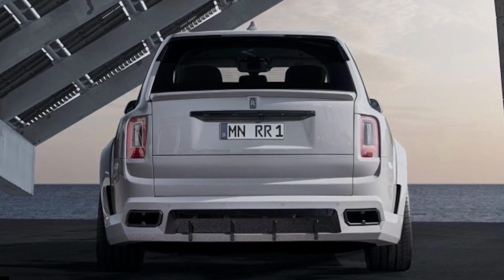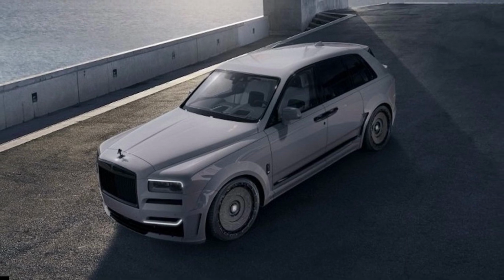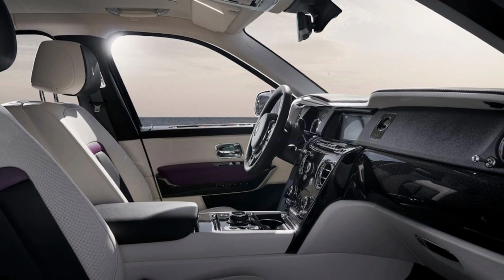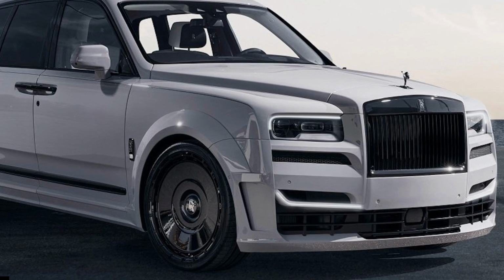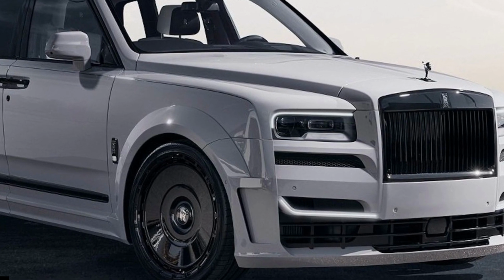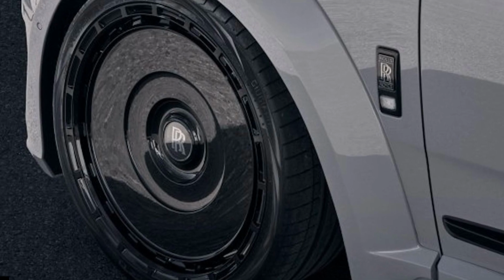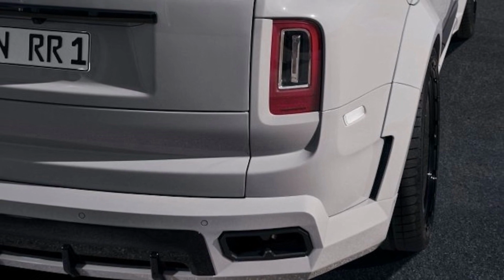Despite its near 6,000 pound heft, this Spofec-tuned Cullinan can sprint from 0 to 62 miles per hour in 4.6 seconds while retaining its electronically limited top speed of 155 miles per hour. Customers can also opt for the exhaust system with or without an electronically controlled flap regulator, giving them control over the uptuned engine's exhaust note. As with the previous Overdose kit for the Cullinan Black Badge, pricing isn't disclosed, though we believe well-heeled clients don't ask for these things when having their near $400K SUV customized.